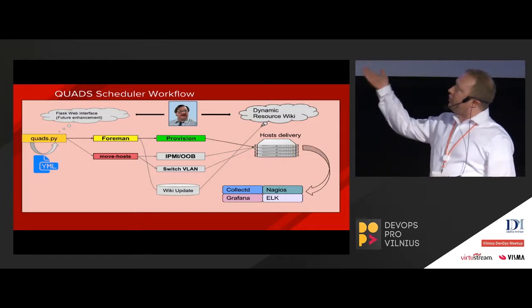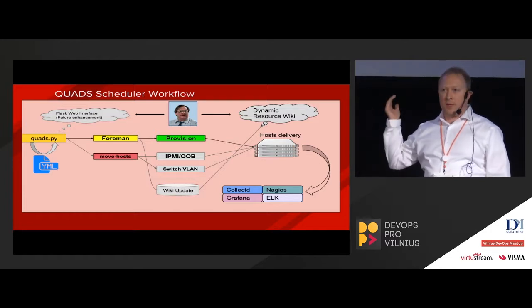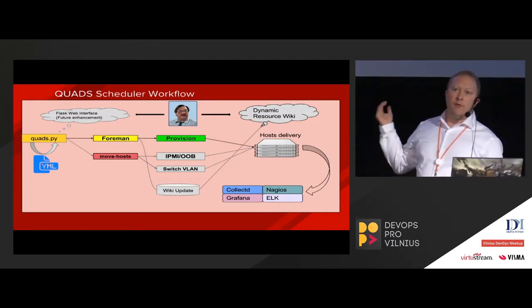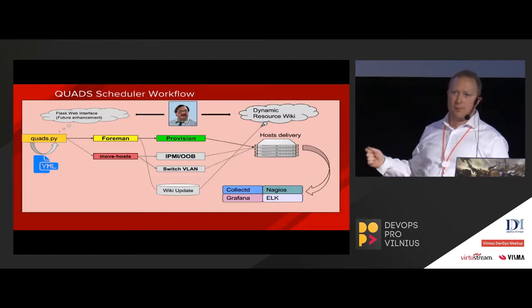At the very core of it are some Python tools that reference the PyYAML. And the PyYAML is the metadata, the key-value pair metadata for every single asset in the environment. Foreman is our provisioner. Foreman does all of the heavy lifting. It goes out to the servers, it reprovisions them.